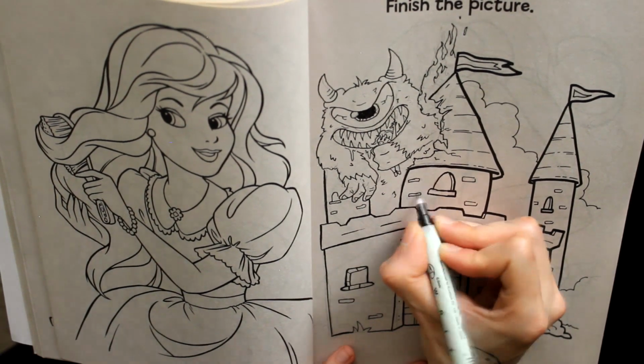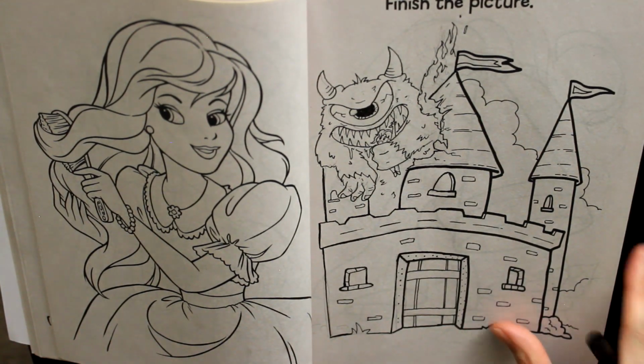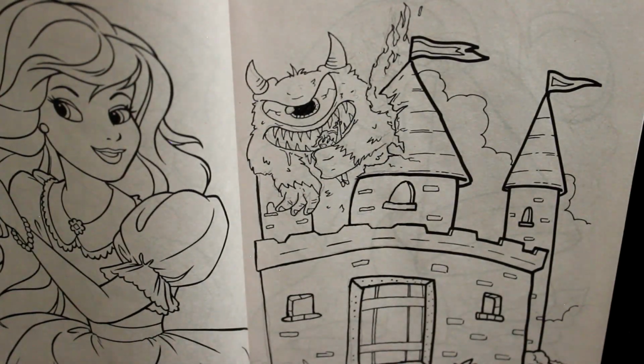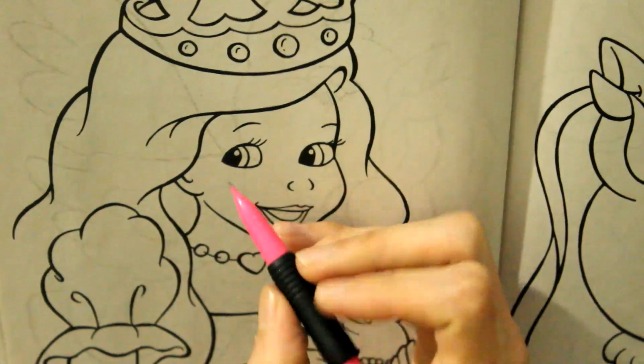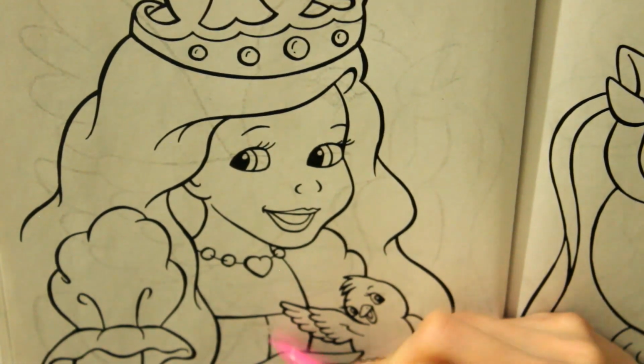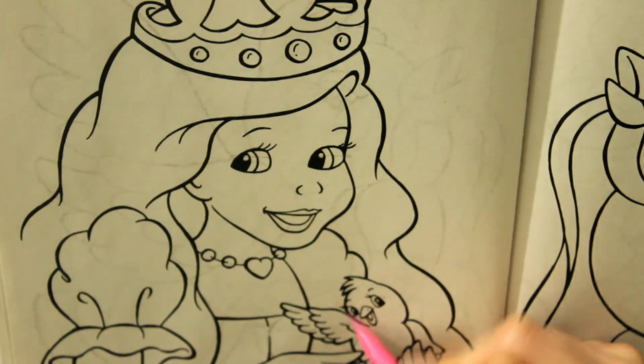But here's a princess right here. She just got kidnapped, about to be eaten. Kind of looks like Sully with one eye. Alright, next we got this one. On this one, I kind of realized, you know, this looks like Ariel. What the fuck's Ariel doing in this book? But then again, it's a princess book.